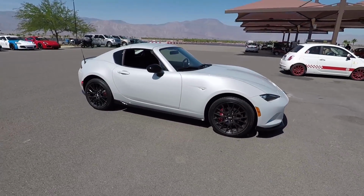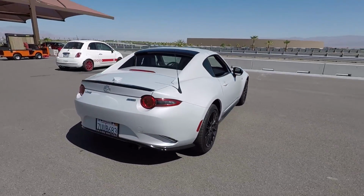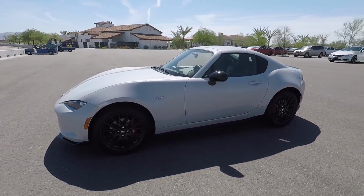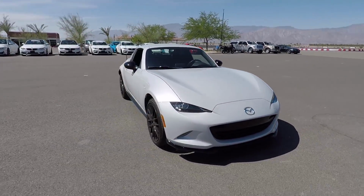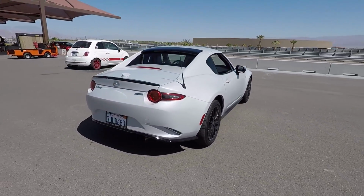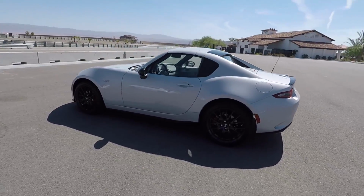This is the 2017 MX5 RF, and that stands for Retractable Hardtop. I don't know what the letters stand for, but roof folder, maybe. Don't know. The point is, it replaces the Power Retractable Hardtop version of the Miata. It has a folding hard roof. It's a good-looking little car. I like it immediately just from looking at it. This is the club version, which starts at $31,500.